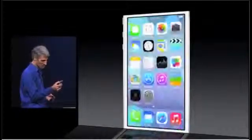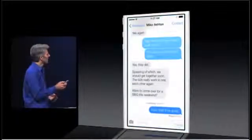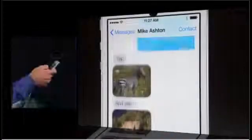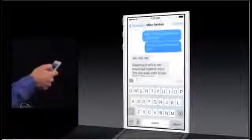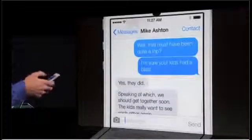Let's take a look at messages. Notice as we scroll, we have this great sort of playful motion of the bubbles. Let's bring up the keyboard. As you slide the contents of the keyboard, you see the layering and transparency. Gives you that sense of context.